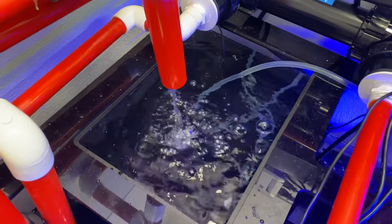Yes, it's draining out the last of it. Quickly running to turn it off just because we already filled the ATO up earlier. So it was already pretty full. So I didn't need that much water. I just wanted to make sure that the water actually made it over there, which it did, which is awesome. I know the customer's gonna be very happy with that.